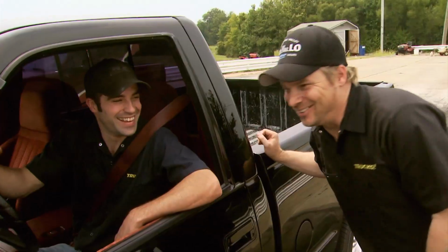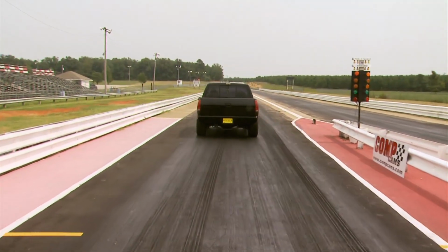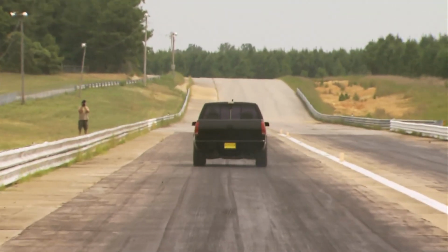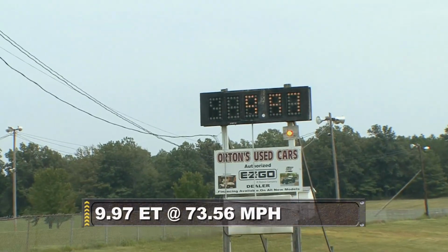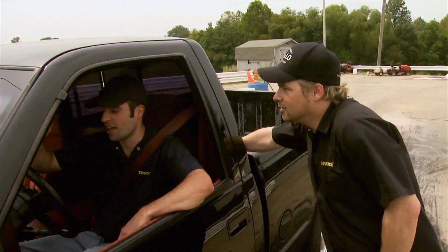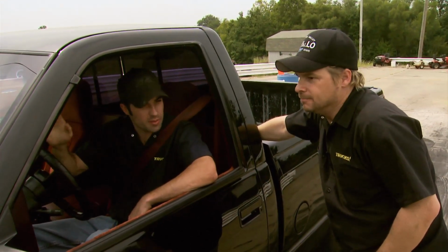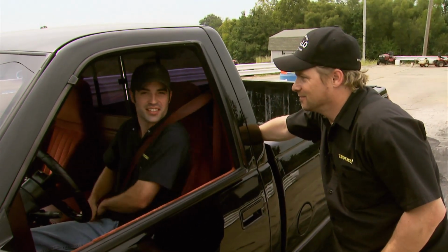I don't think so. Taking it easy off the line doesn't help 60-foot time. And on an 8-mile track, it's all about getting a jump on it. But this big block felt pretty good all the way through the RPM range. 997, 73 miles an hour. How'd it feel? It felt a lot better. Yep. Well, went through the traps in second gear, top end of second gear, right at about 5,000 RPM, so the gearing's matched up pretty well. So yeah. It's time for some slicks.